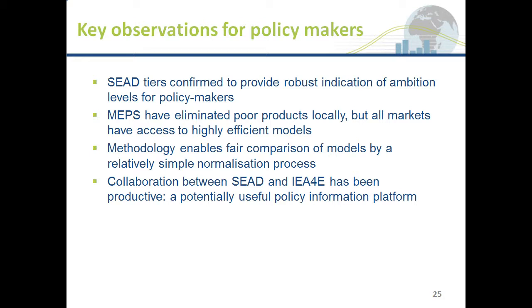It's also apparent from the charts that you've been looking at that the MEPs have eliminated poor products locally, but it's also very clear that all of the markets we looked at have access to highly efficient models that are significantly more efficient than the minimum requirements for that country. And this certainly isn't typical of all of the product groups that have been studied under this annex. In many cases, we do tend to see bunching of products just above the minimum requirements. Clearly, there are policies or market forces at work for transformers pushing performance significantly above the minimum requirements. And that's particularly true of the Republic of Korean market.